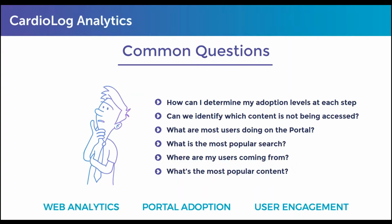What are most users doing in the portal? What is the most popular search? Where are my users coming from? And what's the most popular content? And so from there, we're able to recommend these very tailored metrics and analytics reports to answer these very important portal questions.